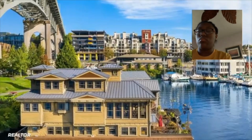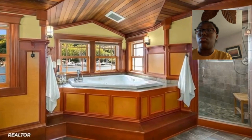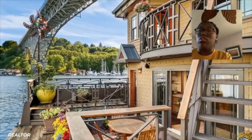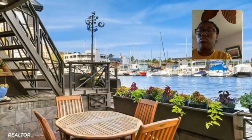Moored beneath the Fremont Bridge, the 4,800 square foot residence features 3 bedrooms and 3 baths, including one main room with its own jacuzzi with windows overlooking the water. That's pretty cool. The requisite deck protrudes from the 2nd floor, and there's a home theater with a projector screen and reclining theater chairs. For getting around, the house also comes with its own bonus slip for a boat up to 32 feet long.